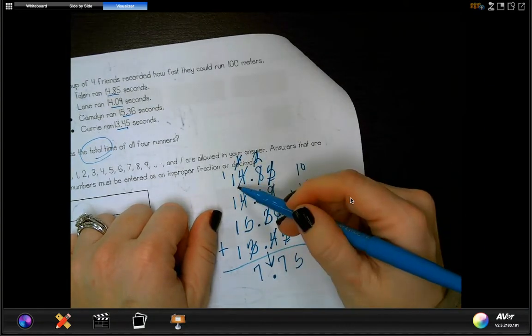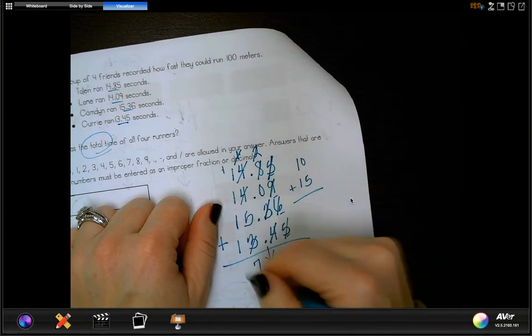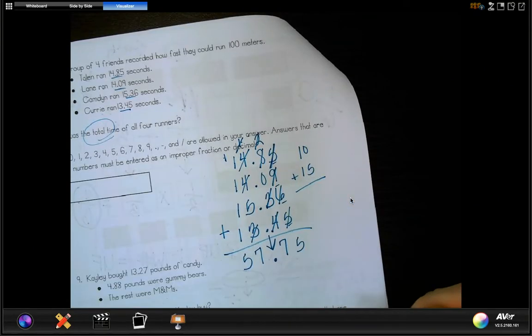And now in the tens place, just add all the ones together. 1, 2, 3, 4, 5. So your answer should be 57 and 75 hundredths. So then we just write that in the box.